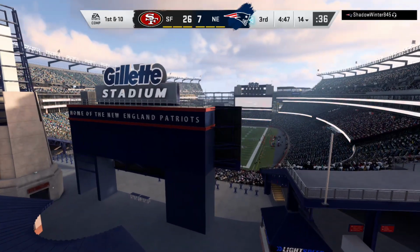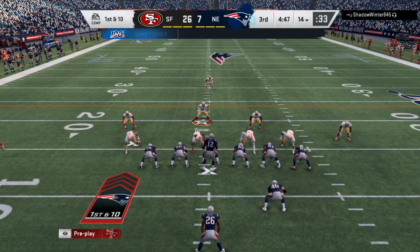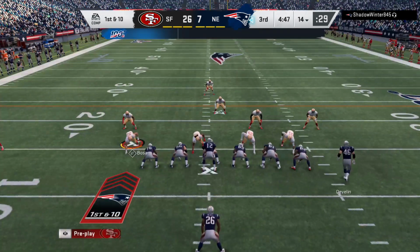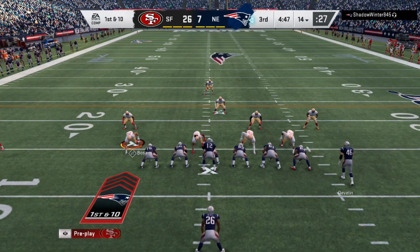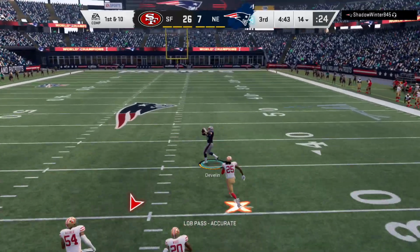Take over 1st and 10. The Pats at the line, ready to go. They trail offense, first time to touch the ball in quarter 3, and we'll see what they can do. I can't wait to see what they have planned, because some teams script to start a half. Other teams just go, okay, these are the sequence of plays we want.